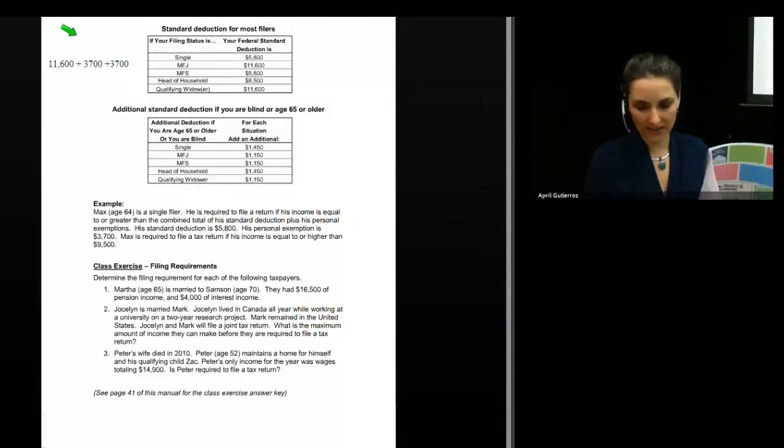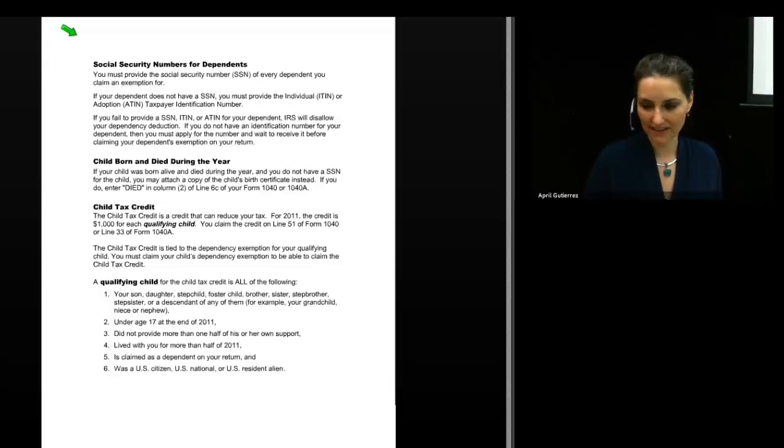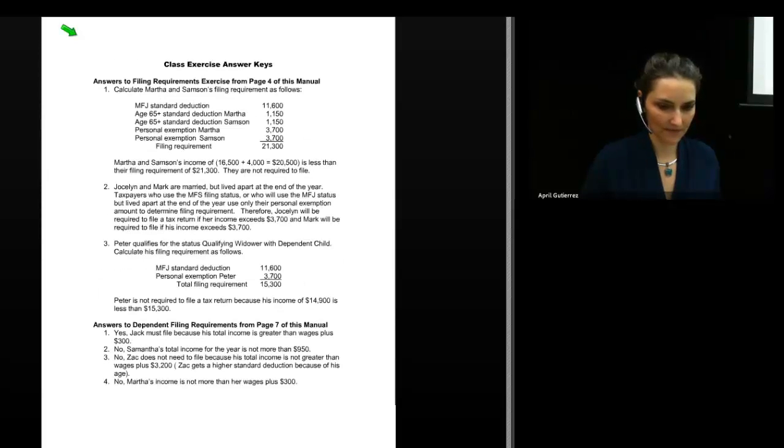The answer key is actually on page 41. So I'm just going to type page 41. We'll jump to it real quick. Here we are. So we calculate Martha and Sampson's filing requirement as follows. We take the standard deduction for married filing joint. We also take age 65 plus the standard deduction for Martha, age 65 plus for the standard deduction on Sampson. We also take personal exemption Martha, and we take personal exemption Sampson. And we add up all of those numbers and we get $21,300.